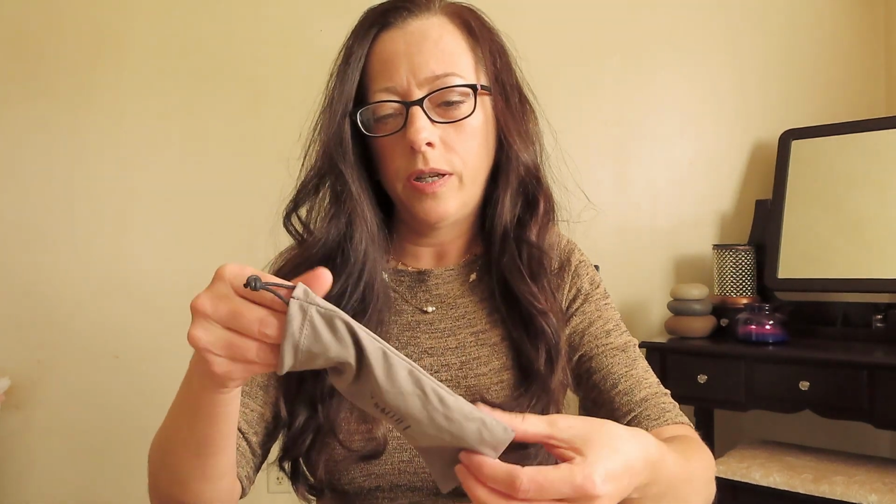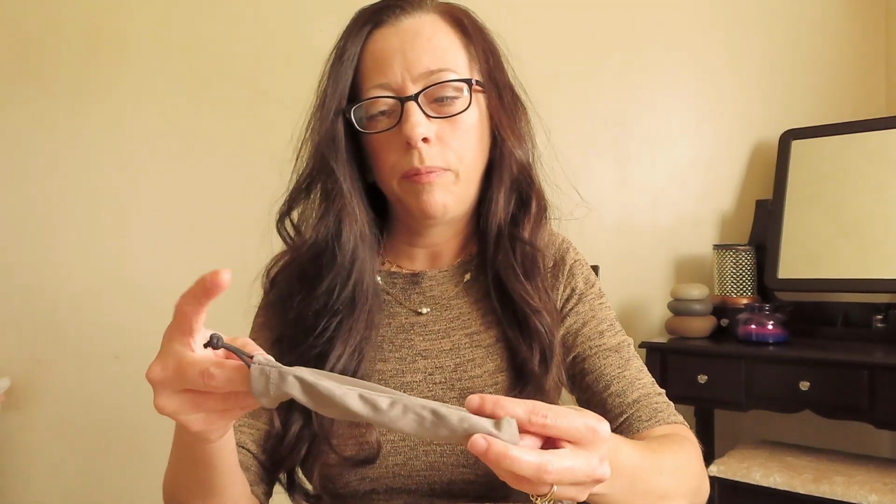I will have to say that I definitely don't find myself carrying my glasses around in this bag. However, I will keep this cloth nearby at all times to be able to clean my glasses. I already have a hard shell case because I've worn glasses for such a long time, so I would be keeping my eyeglasses in there. They do sell accessories on their website, so I might go back and find myself another eyeglass case. Nevertheless, I just don't find it safe to keep my eyeglasses in this little pouch. However, it is nice to have to clean your eyeglasses with.